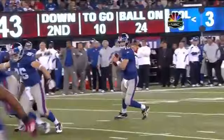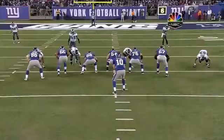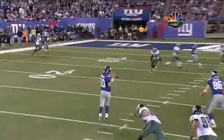Check out Eli Manning with the point here. He's going to tell Victor Cruz, yeah, right over there. There you go. Hits Nnamdi Asamoah, turned around just like he did in the first game. You can't play quarterback better than Eli Manning did on that drive.